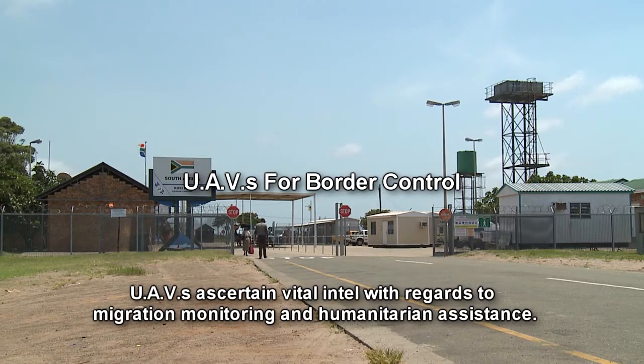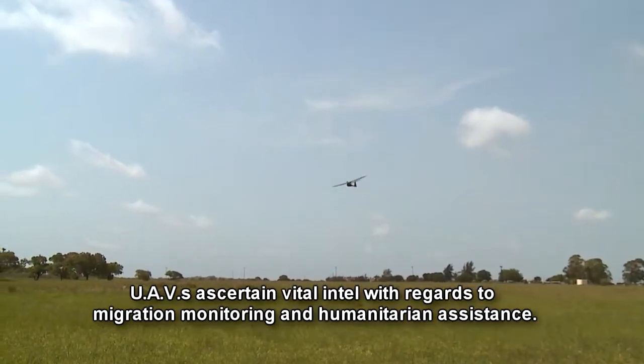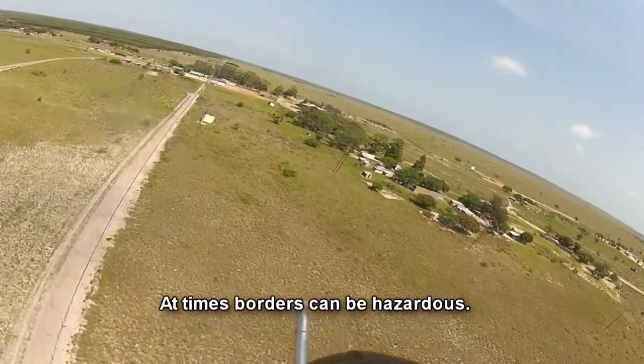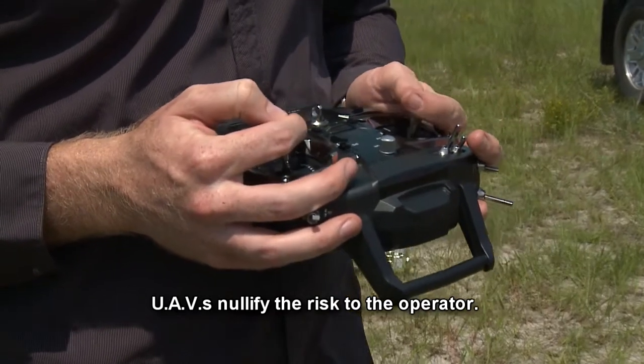UAVs ascertain vital intel with regards to migration monitoring and humanitarian assistance. At times, borders can be hazardous. UAVs nullify the risk to the operator.